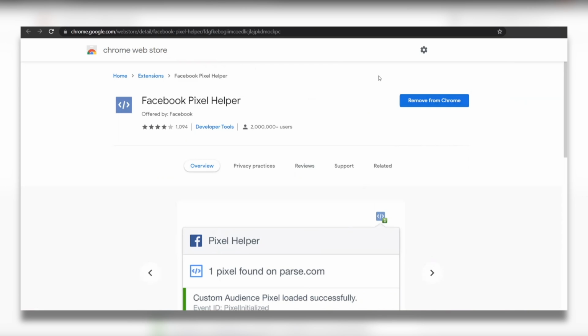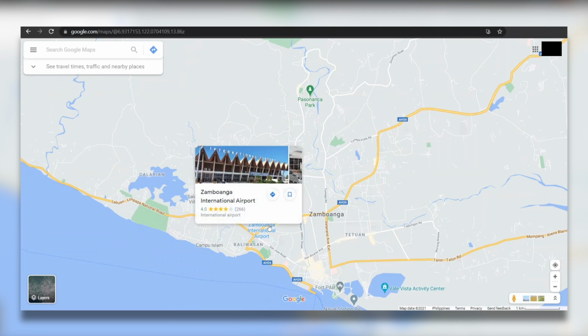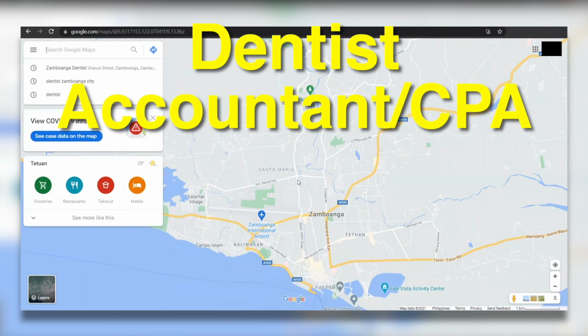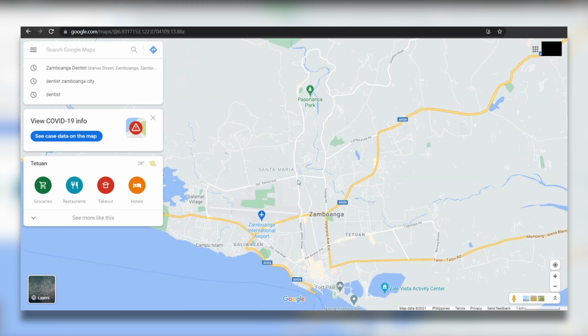Once you've done that, go back to Google Maps and go back to your local city. Now this is what's going to make you earn more money from this method, so make sure that you pay attention and follow correctly. What we're going to be doing next is looking up local businesses. Not just any local business though, but more specific local businesses that would be willing to pay you huge sums of money every month. Now, the more specific businesses that we were talking about would be the dentist, accountant or CPA, auto repair shop, plumber, and chiropractor. Please take note of these. If you missed it, then go back a few seconds to note it down.